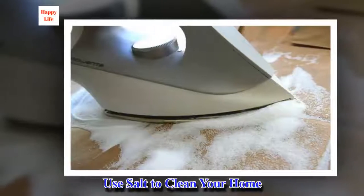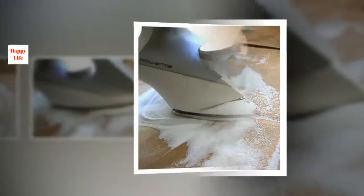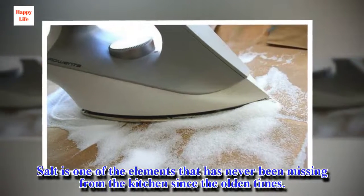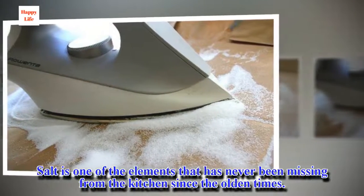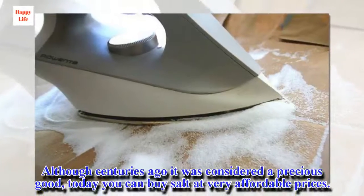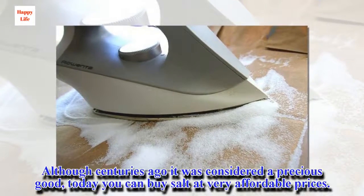Use salt to clean your home. Salt is one of the elements that has never been missing from the kitchen since the olden times. Although centuries ago it was considered a precious good, today you can buy salt at very affordable prices.